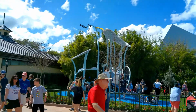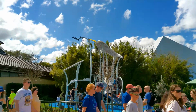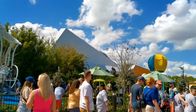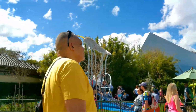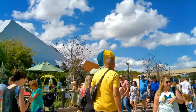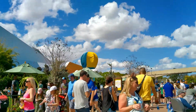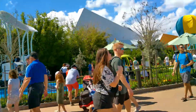and that's part of Flower and Garden, is they just released this brand new playground that is here. So this is a massive structure that has been under construction for three months now. It looks like so much fun for the kids. It has slides, it has spinny things, it has plenty of seating for adults, and a few different things. So it's just bringing more fun, kid-friendly things to Epcot.